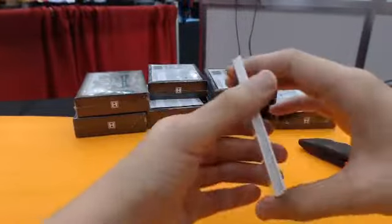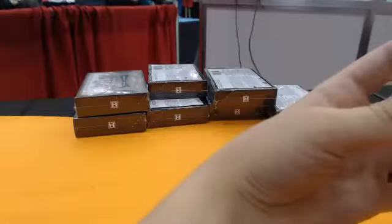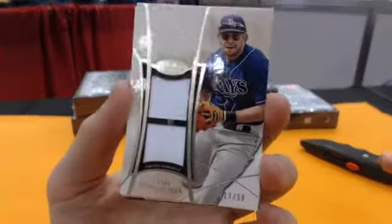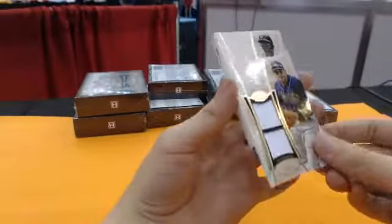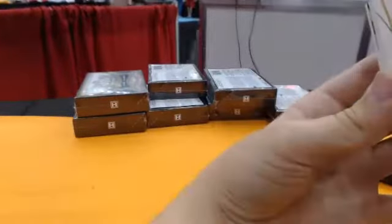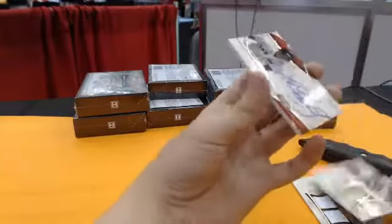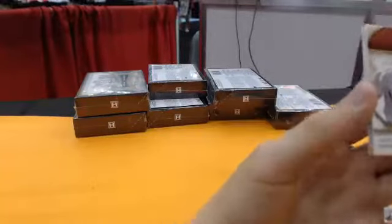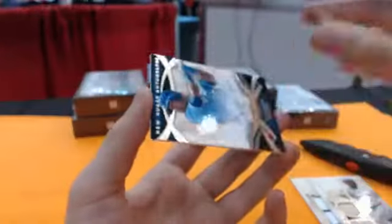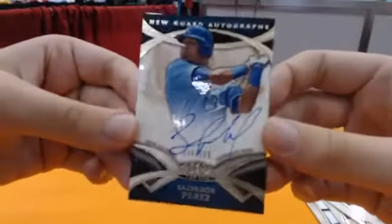Got four hits in here. Number 50, Evan Longoria, jersey. We were trying. Number 299, Albert Belle for the Cleveland Indians. Got a Mike Greenwell, number 299, on-card auto for the Red Sox. And a Salvador Perez, the 399 for the Kansas City Royals.